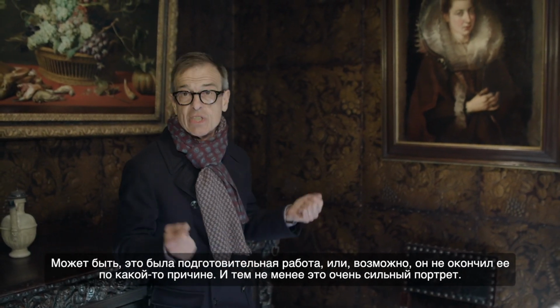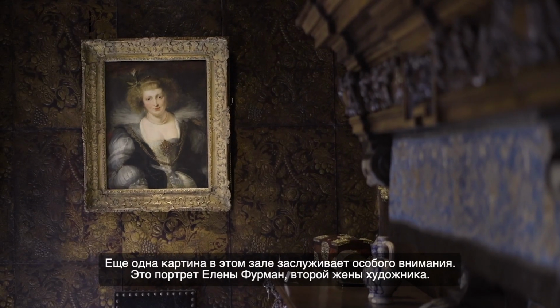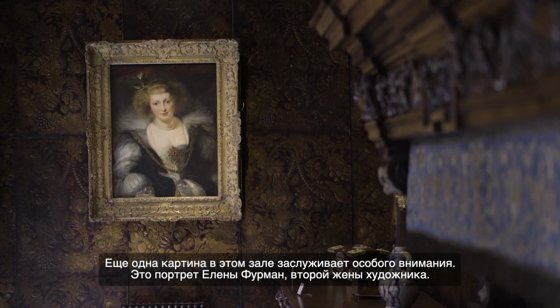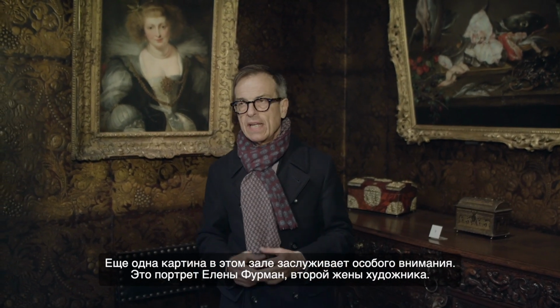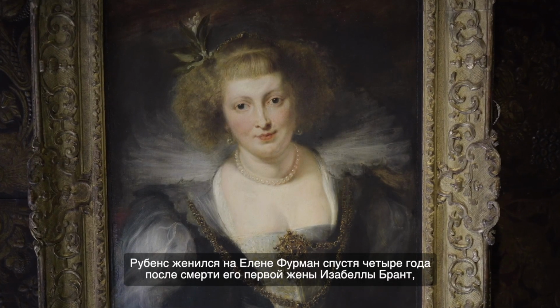Nevertheless, it is still a very strong portrait. There's another portrait in this room that requires special attention. This is the portrait of, or a portrait of Helena Fourment. And Helena Fourment was Rubens' second wife.